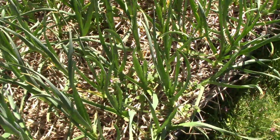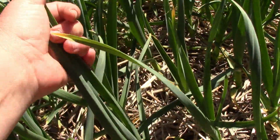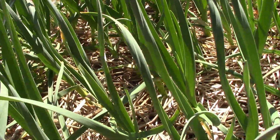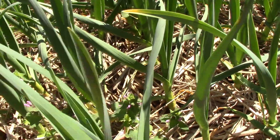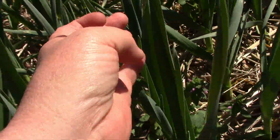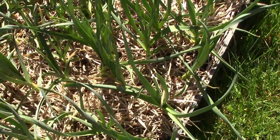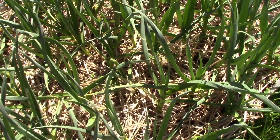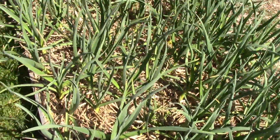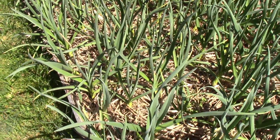That is the garlic, and I'll get down here to show you just how big they are. They are the length, at least, of my forearm, and they are just growing like crazy, with all of the sunshine, all of the rain. Oh, you can just smell the garlic. Sorry for the truck noise in the background, but come over here and look back over the garlic. Yeah, they are growing like crazy.